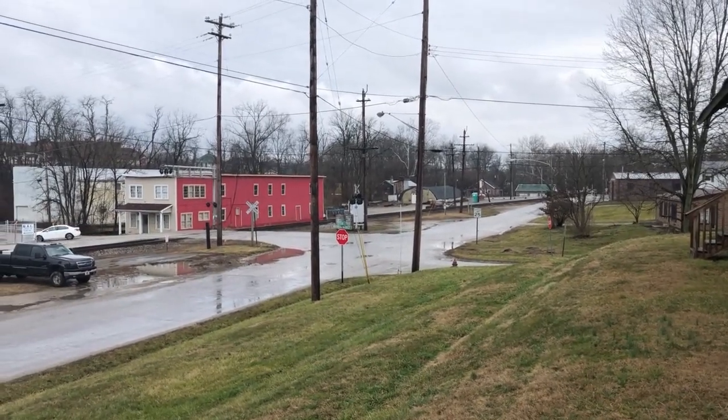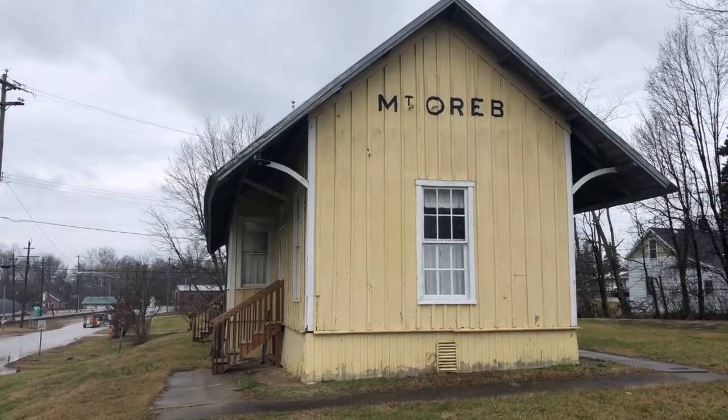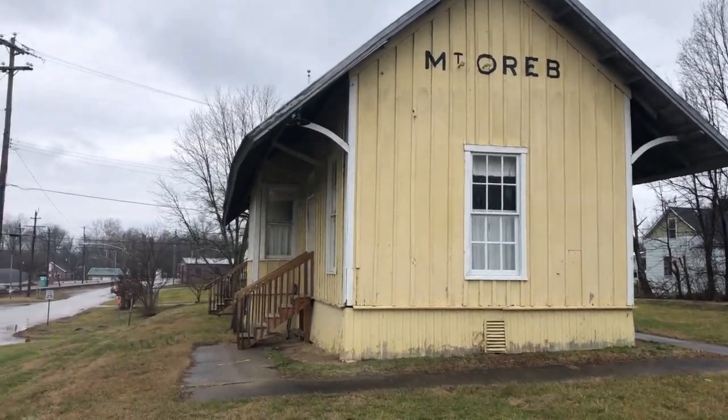But here comes the train. Stand by for some live action. Check out the spelling on the station. Anyways, here comes the train.